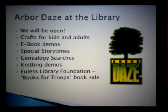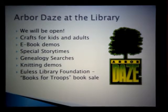We'll be doing things like crafts and demoing our ebook products, story times. We'll have the Mid-Cities Genealogy Society folks out doing some family searches with people. We'll have our knitting group, the Pearls of Wisdom, doing some knitting demonstrations. And the Euless Library Foundation will be doing a modified book sale.